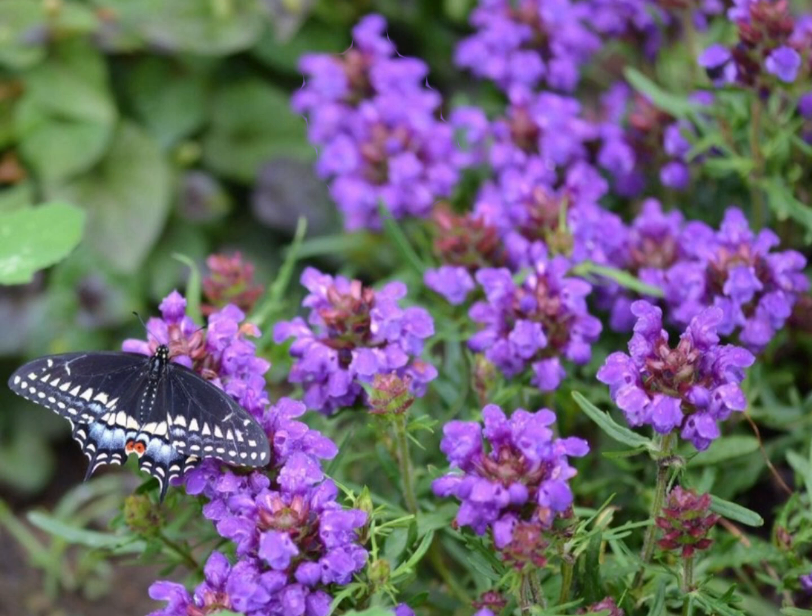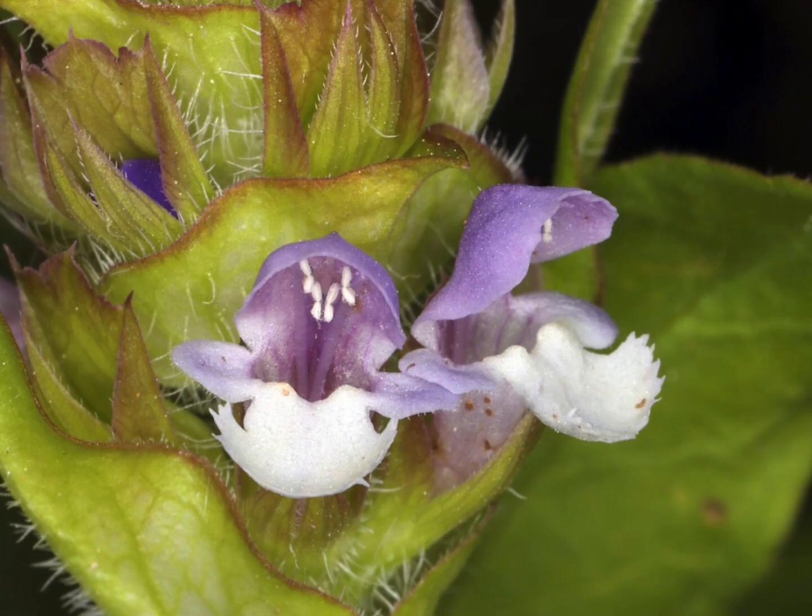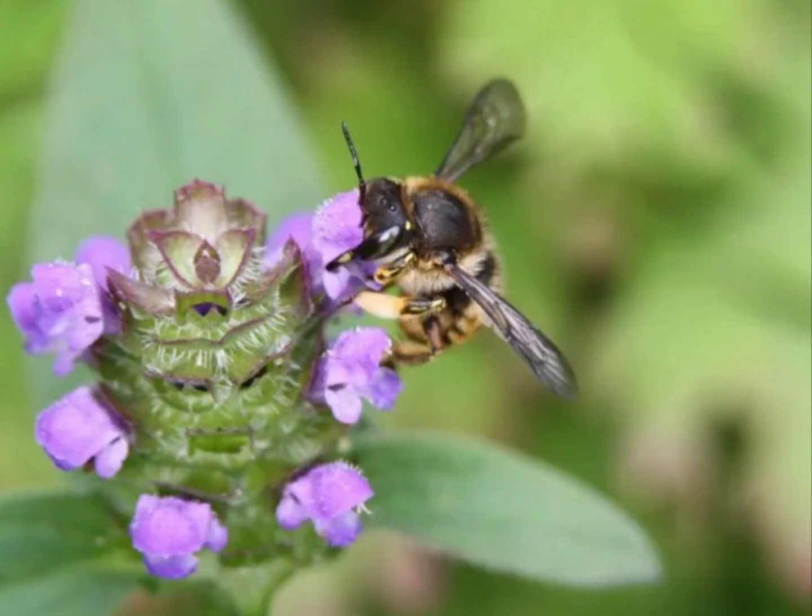Now that's a lot. As you can see, self-heal is absolutely an amazing herb. Let me say that again, amazing! If you don't have this on your shelf, you need to have it. Grow it or buy it, just get it.